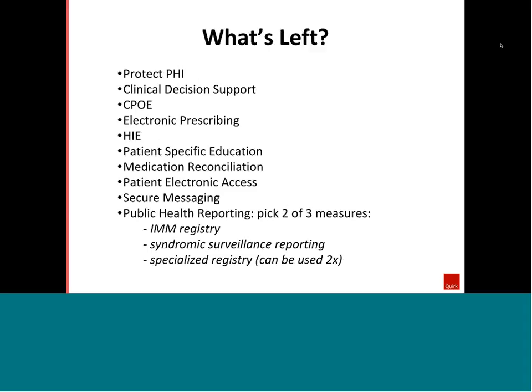So what does that leave? Well, first is protecting your PHI, your patient health information. This revolves around security risk analysis. A lot of folks believe your EHR vendor, just by naturally having an EHR system, fulfills this objective when it really does not. It's critical that you review the security and do a risk analysis around the patient health information in order to fulfill this objective.